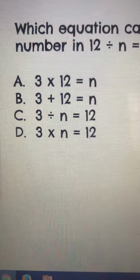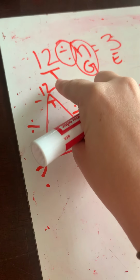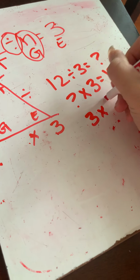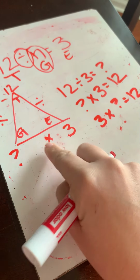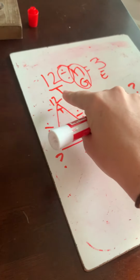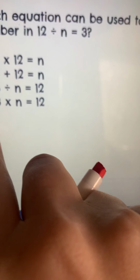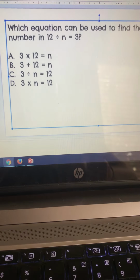I don't see that one. All right. What about 3 times something equals 12? 3 times something gives me 12. 3 times something will give me my total of 12. Ooh, I see that right there at answer choice D. So once again, D is going to be our answer.